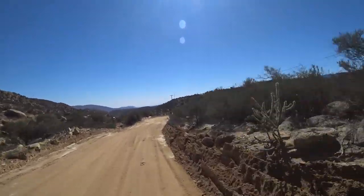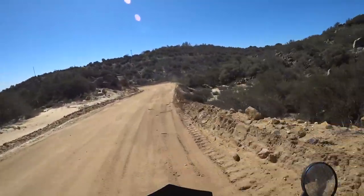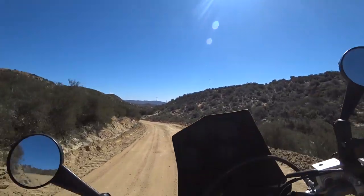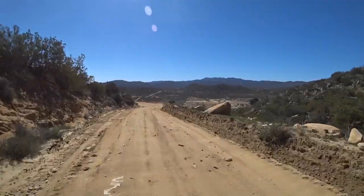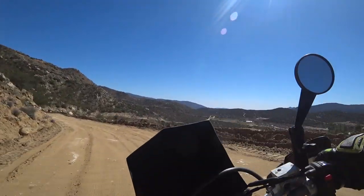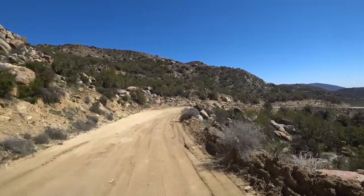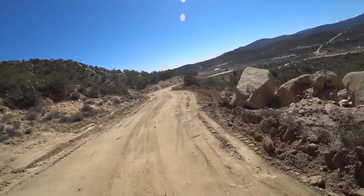Alright, what's going on everybody? Welcome to Coyote Canyon Road. This is going to lead us into the Coyote Canyon area of Anza Borrego Desert State Park, so should be pretty cool. What's going to happen here is we're starting up here in the hills where it's all shrubby and stuff, and by the time we're done we should kind of be in almost desert-like terrain. So it'll be pretty cool to kind of see the change here.